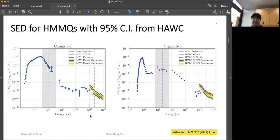In the next 2 slides, I have the results for the first technique, i.e. the spectral energy distributions of each high mass microquasar, ranging from 100 eV to 100 TeV. In these plots, the blue are the data points or upper limits from other experiments. For each plot, the gray band shows the emission region that is likely to be dominated by the thermal emission of the accretion disk. The left and right vertical gray dashed lines correspond to the break in the synchrotron and inverse Compton spectrum, respectively. As for the HAWC results, the red arrows on the far right are the 95% credible intervals for the 4 quasi-differential energy bins, and the yellow and green bands are the HAWC expected limits for the background-only data.